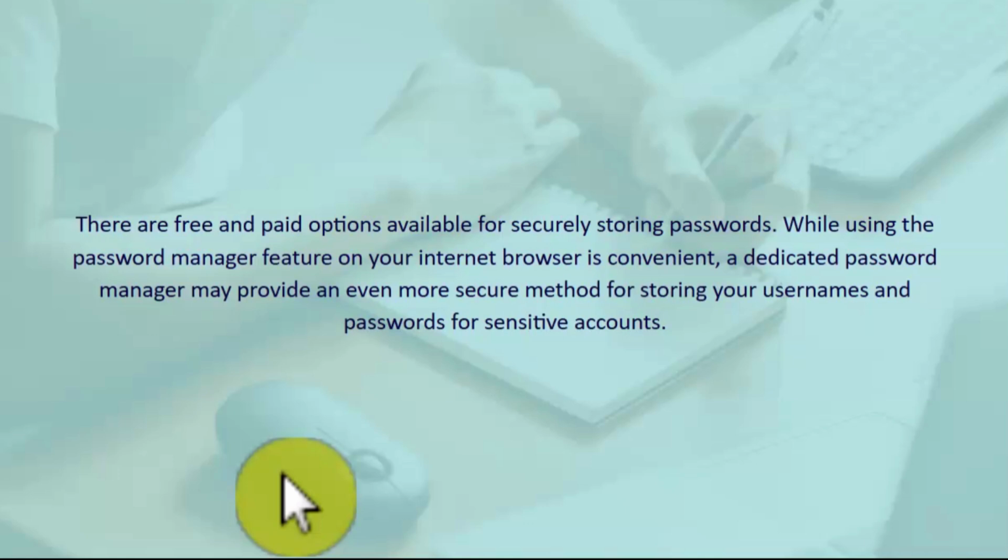As I mentioned at the beginning of the presentation, the average user can have up to 100 passwords, and it is difficult to remember them, and also thinking that we need to set up different passwords for the accounts that we use. While using the password manager feature on your internet browser is convenient, as it is free and you don't need to pay for these options, a dedicated password manager may provide an even more secure method for storing your usernames and passwords for all your sensitive accounts.